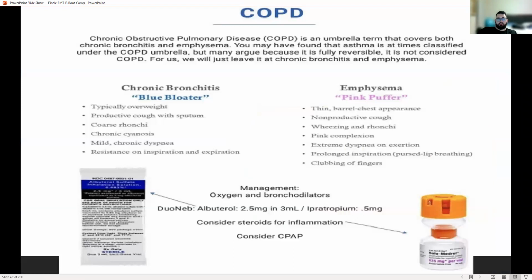So that's your blue bloater and your pink puffer. The chronic bronchitis patient is usually overweight. They have a very productive cough with tons of sputum. Their bronchioles and bronchi are chronically inflamed, and they're chronically full of mucus. They're always coughing up sputum. A lot of these smokers get this. Coarse rhonchi, chronically cyanotic, mild to chronic dyspnea.